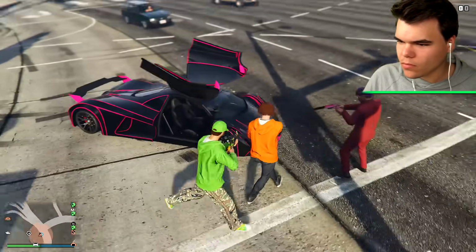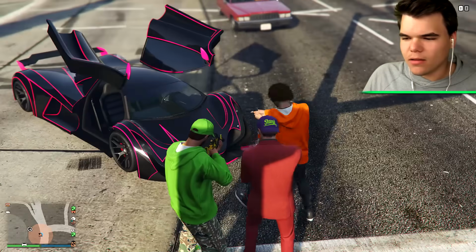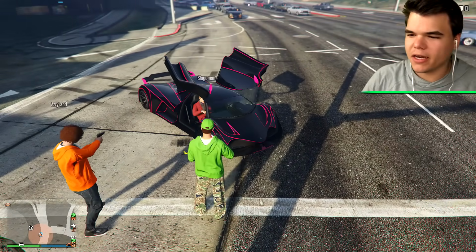Look at how these pinstripes. Yeah, that looks really good, Josh. With the pink and the black, it's the pink and the black. It looks perfect. It looks perfect. You know, I would have done this if it was green. I would have had the exact same car, but you turn the lights on.